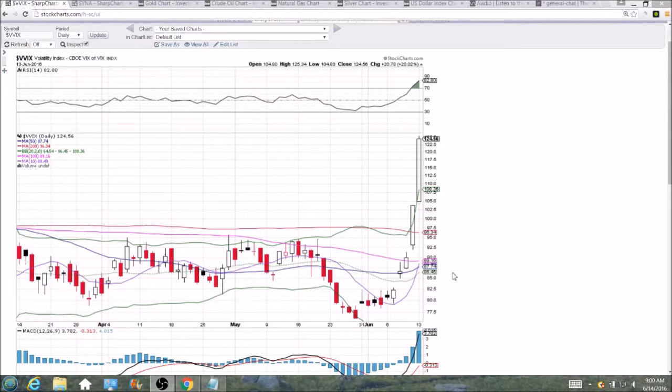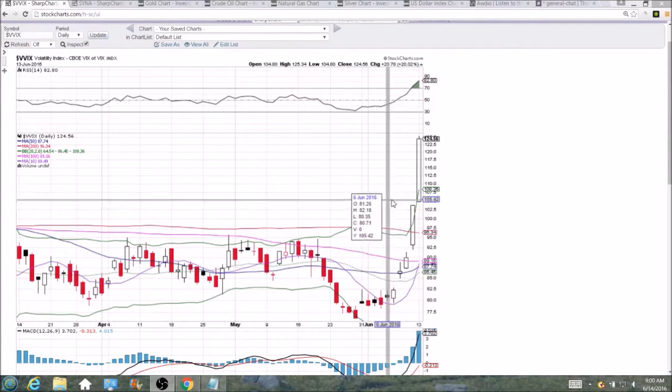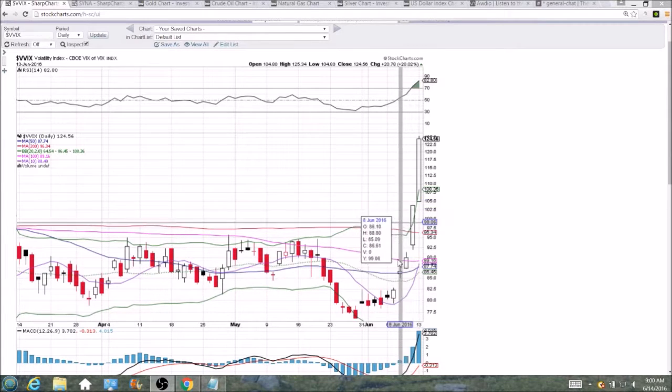VVIX is the volatility index. This is what it's done the past 5 days. This is what VIX and TVIX and UVXY trade based off of. So this is an indicator of that entire sector. And what we're seeing is obviously overbought conditions. We're up at 83 RSI on the daily time frame. We've got 5 green days in a row. And we're going to gap up open again today with SPY seeing some weakness here compared to the close yesterday.